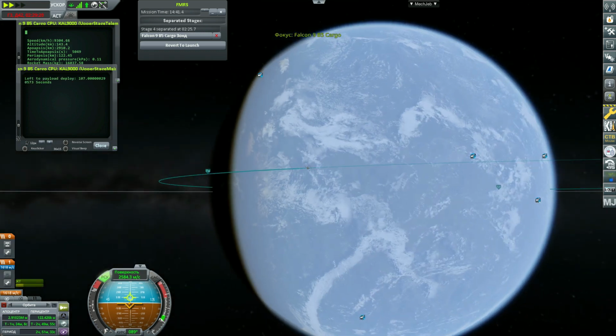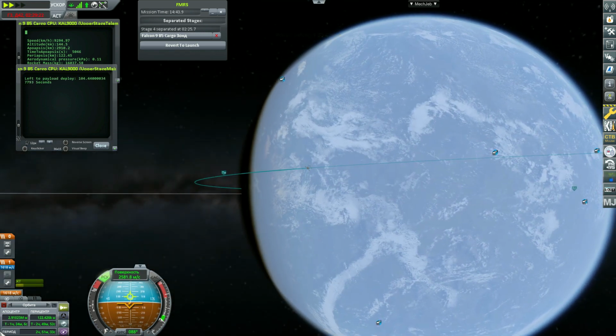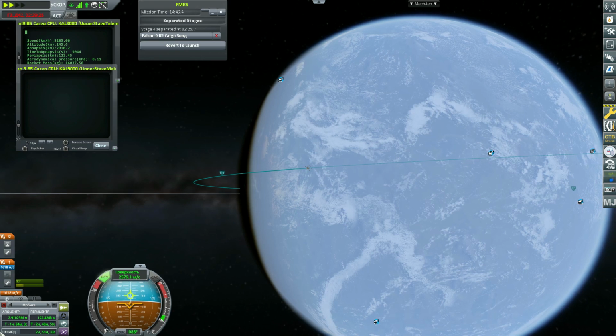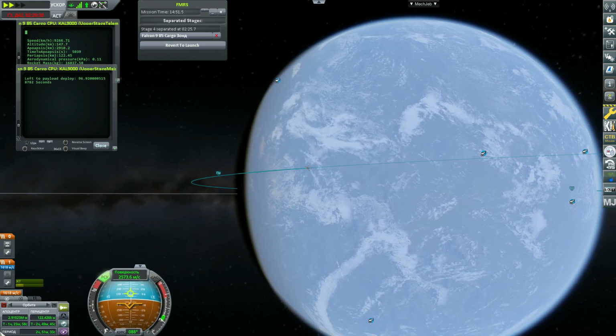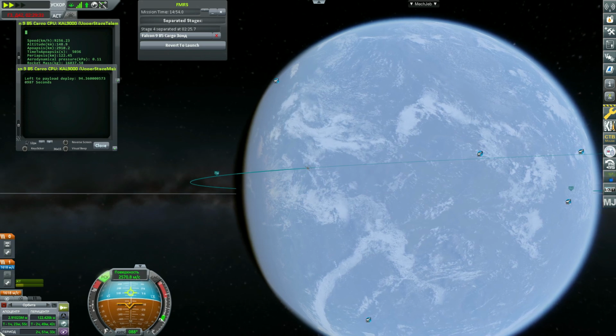Inmarsat's I-6 F2 payload is still attached to Falcon 9's second stage, with payload deploy scheduled to occur in about 5 minutes. While we wait, sit back and enjoy the views of outer space and the second stage.